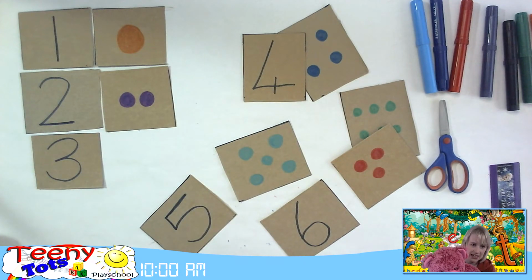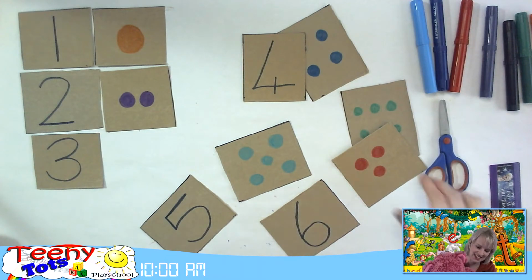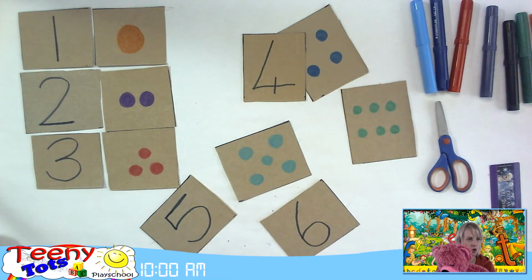Can you help me? Okay. Oh, yes. Did she find it? She did. Good job, Pinky. Okay, three dots. Okay, one, two, three. What comes after three? Four, correct.